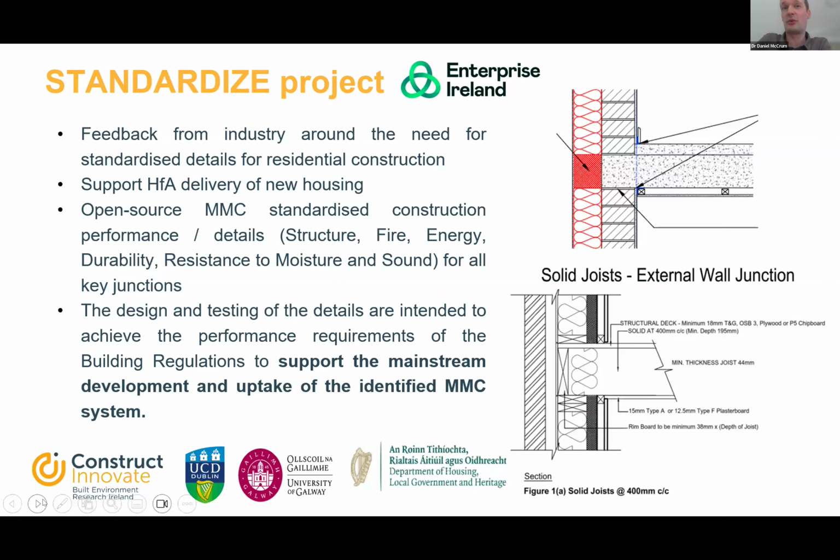So we've done this before, so maybe we could do something similar again. The idea is to design and test these details and demonstrate compliance to the building regulations. And the idea would then be to support mainstream development and uptake of MMC. This project is being led by myself at University College Dublin. Our collaborators are in the University of Galway, Dr. Magdalena Hadjikevich and Dr. Owen King, and it is funded by Enterprise Ireland. It'll be a multi-year project.